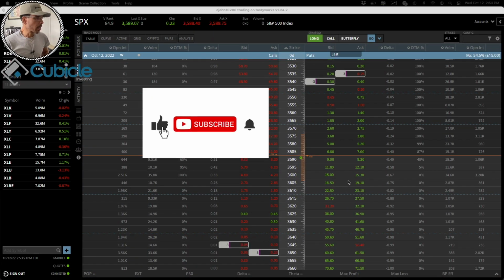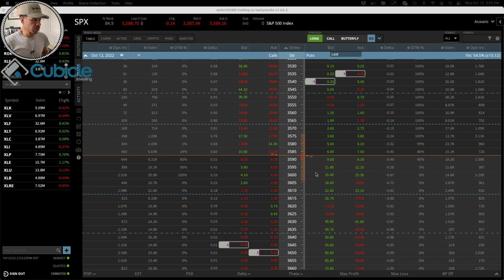All right, so it's close to 3 o'clock. As you can see here, the price of the underlying is exactly where I need it to be, right in between my short strike on the put side of 35.40 and my short strike on the call side of 36.45.